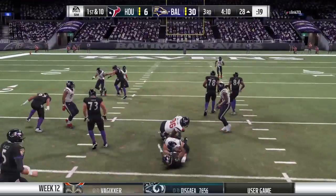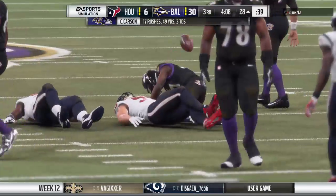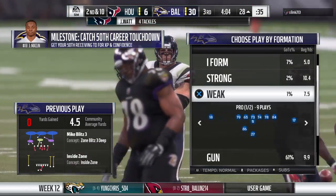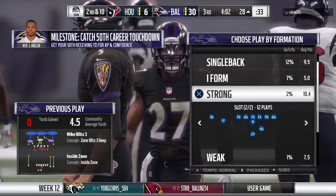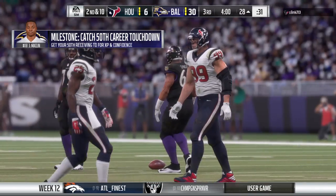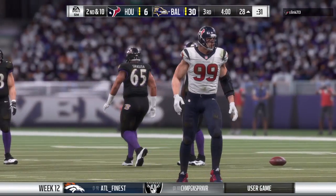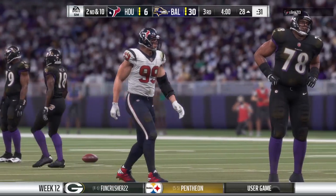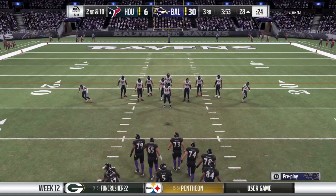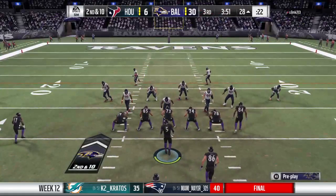They'll run it now out of the gun. Trying to run inside, but nothing there. Officially no gain on the play, and it's second down. Well, he didn't make headway on that one, but he's had plenty of carries all night long. I just wonder if maybe he's a little bit tired from toting the rock that much. Inside 4 minutes to go, third quarter.